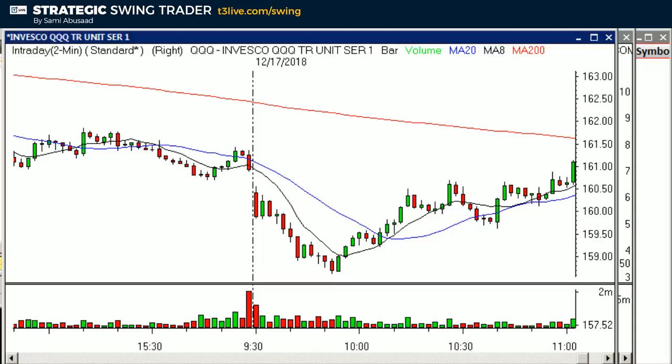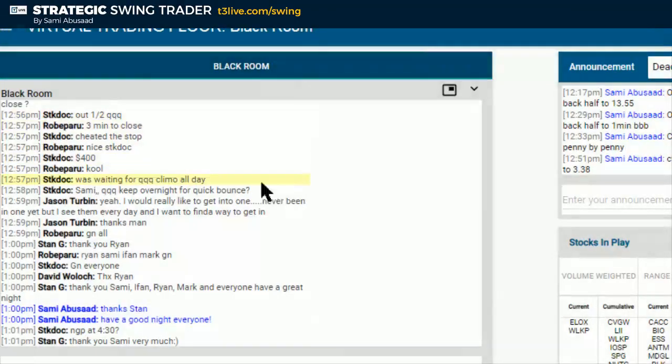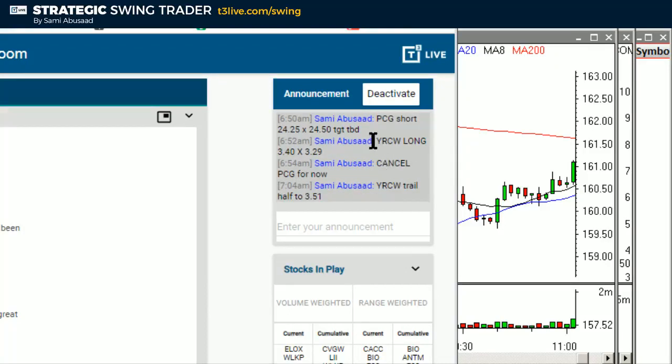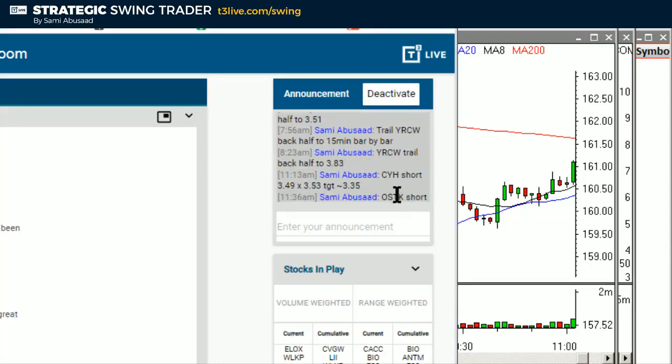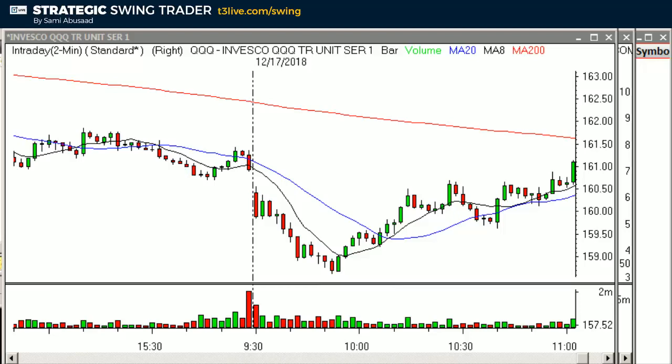I'm not in the black room at the moment. I don't think I am. Let me just log in and I'll show you. Okay, so I'm just logging into the black room here. Okay, this is the SST. Here's the black room. So here it is. YRCW long 340, stop 329, and then trail half to 351, and the back half to 383. The top, basically. Those were some other calls: CYH, OSTK. But that's the YRCW, and I played it as a day trade.